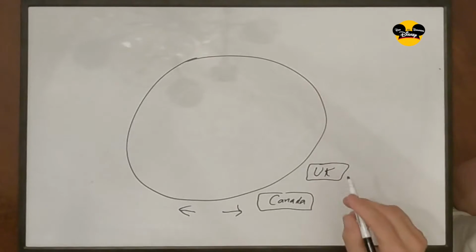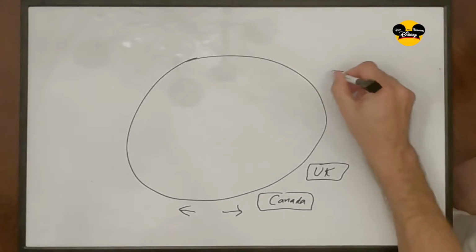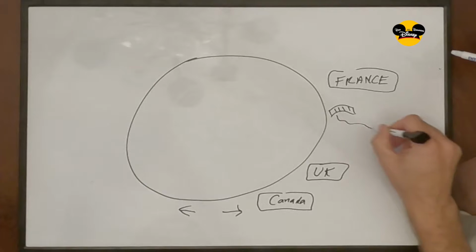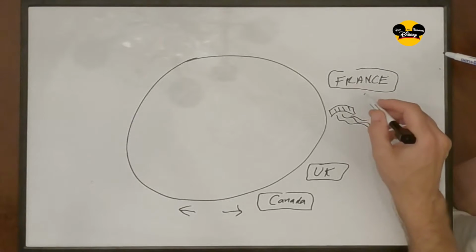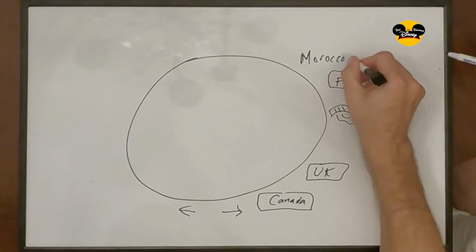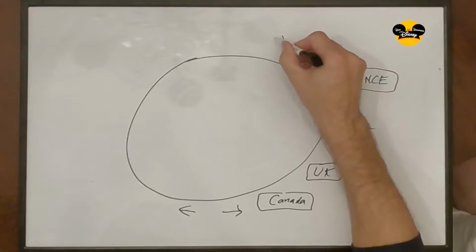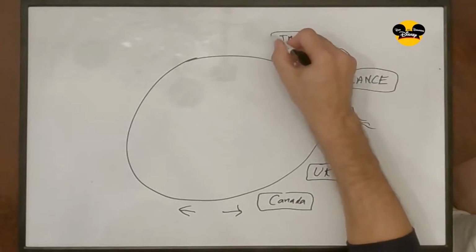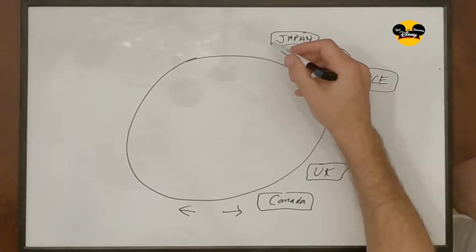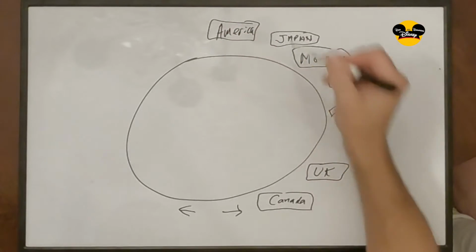Actually, the way this is set up, France is more like up here. And there's that river I was talking about in the middle. They have that pretty little bridge, and the river going underneath it. That's France. Then next to France, Morocco. That's fun. And next to that, Japan. Then we have the American Adventure in the middle, so the U.S. America, that's right.